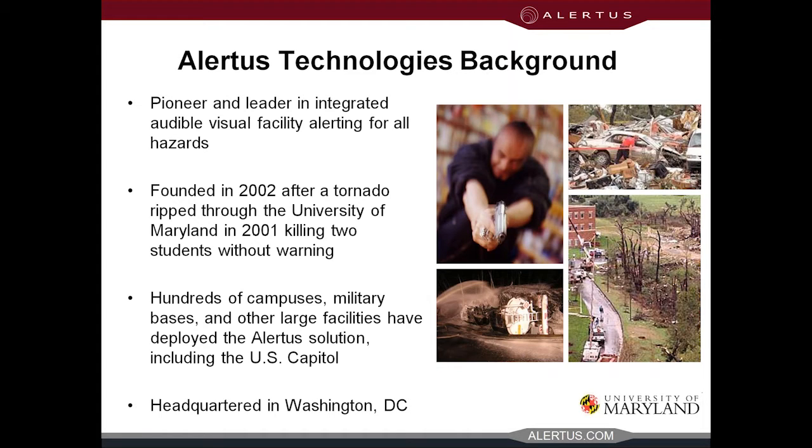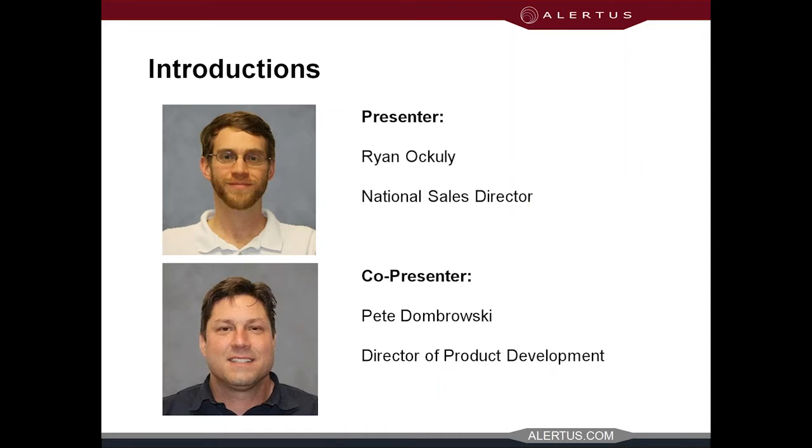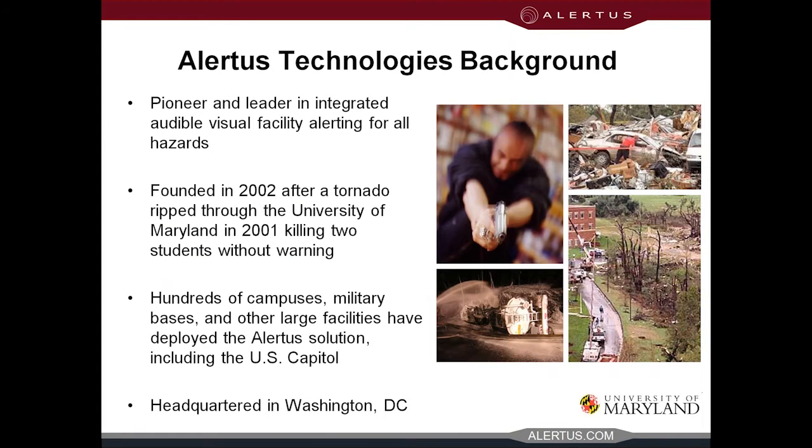Finally, we're found on hundreds of campuses, military bases, and other large facilities, as well as the U.S. Capitol, which uses us for a really specific alerting capability that they had us build for them. We're up over 1,000 customers across all industries: corporate, industrial, higher ed, K-12, local government, federal government. So we have a very big cross-section of customers.